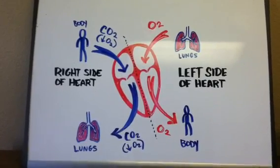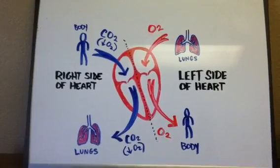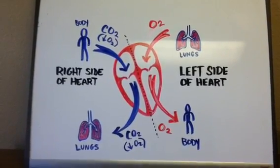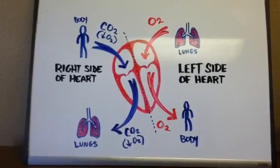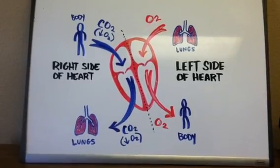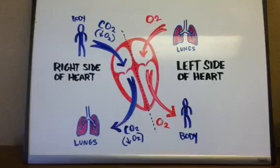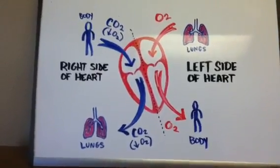Hello everybody, it's Trenton. I'm going to try my super quick explanation of congestive heart failure and how pulmonary edema and flash pulmonary edema occurs in the body, just so maybe you guys can ask more questions and understand what's going on. So this is a simplified picture of the heart.